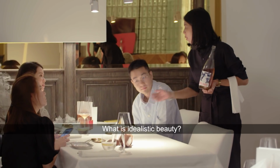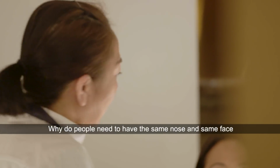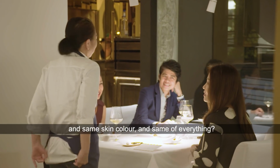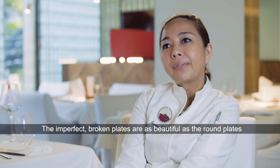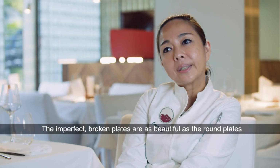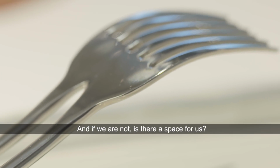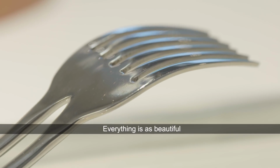What is idealistic beauty? Why do people have to have the same nose and same face and same color skin and same everything? The imperfect, broken plates are as beautiful as the round plates. And if we are not, is there a space for us? So yeah, everything is as beautiful.